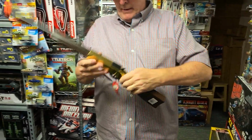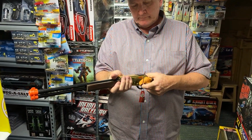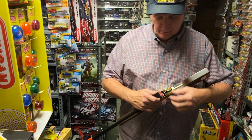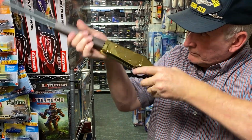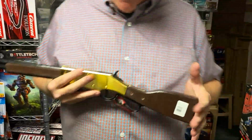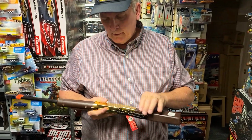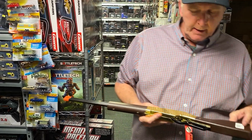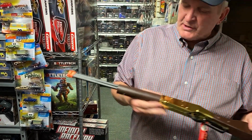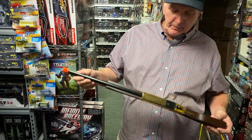It's not an automatic, it's a lever action, and that's why people really love this. Now, the reason this gun is so popular is, number one, it's all metal. You've got your golden part right here, which just looks beautiful. You've got your nice wooden stock right here. This is all wooden, no plastic. You've got your wooden barrel.